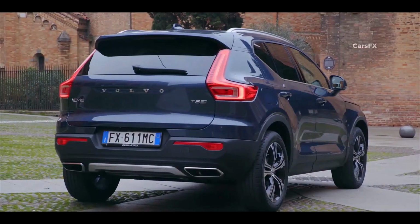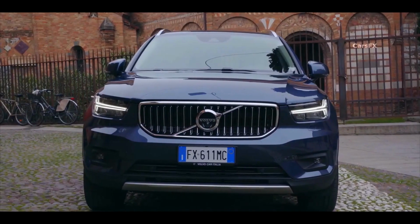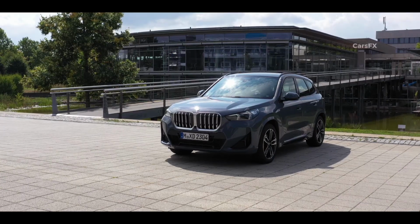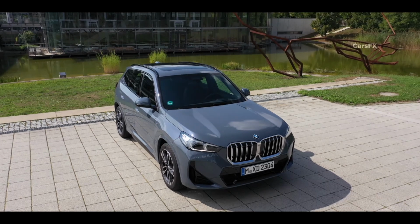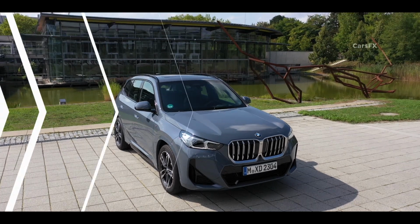At the rear, the XC40 features massive horizontal LED taillights, an aggressive rear spoiler, and a smooth bumper that give it a dynamic look. The overall design of both is aimed at giving the cars a refined yet sporty appearance that appeals to a wide range of customers. But if I had to choose, the BMW X1 is my favorite here.